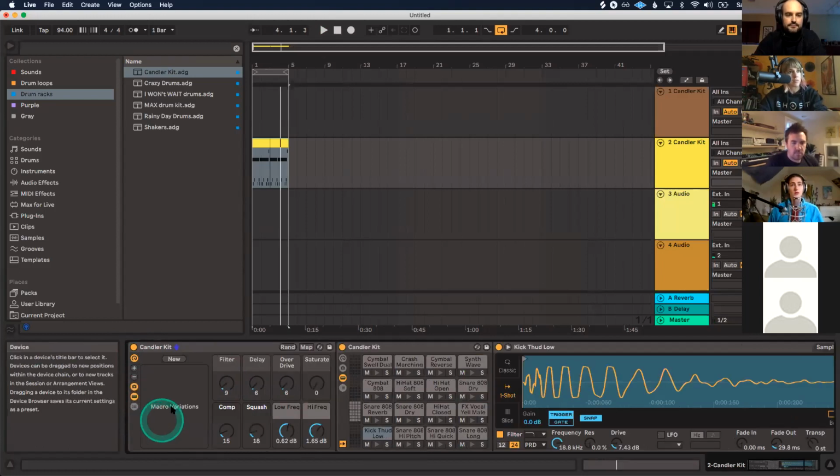And when I hit this, we get a section called macro variations. So basically, I can create any combination of any position of all these knobs and save it, which is super cool. So let's say I just wanted to save a filtered version. So I'm just going to turn on the filter. Let's turn on this delay too. It's kind of dope. Cool. So yeah, I like that sound a lot.